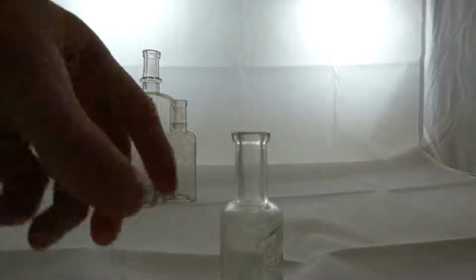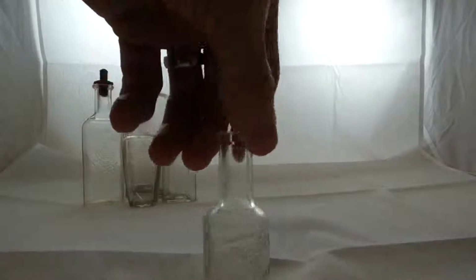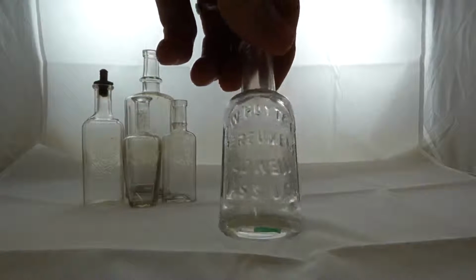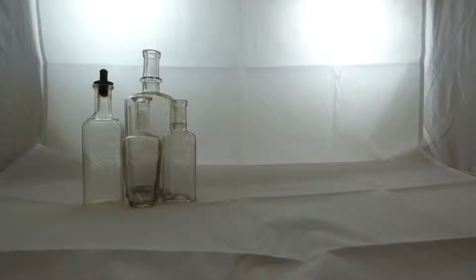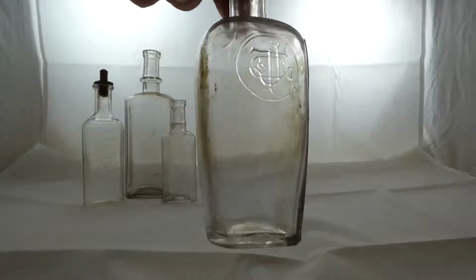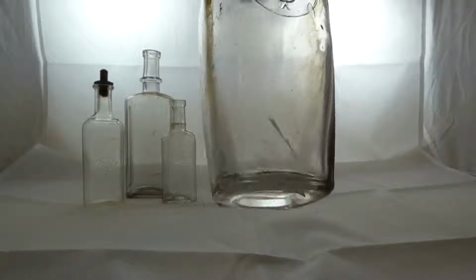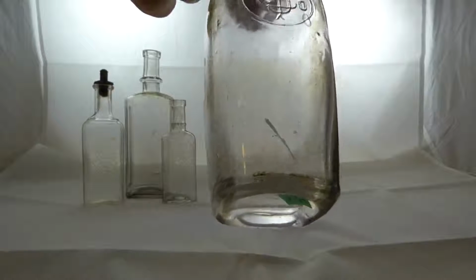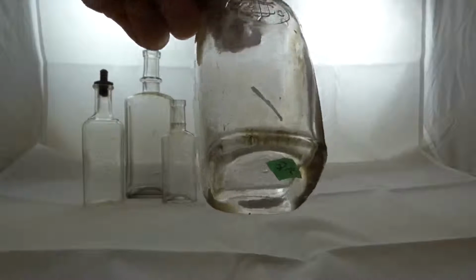Line goes all the way to the top, so it's newer. But that's okay. I like it. It's got character. Nice full front of embossing, so good stuff. This one here, I'm sure you can see that. I may have done that damage by making the mistake of not using lukewarm water when cleaning it, unfortunately.